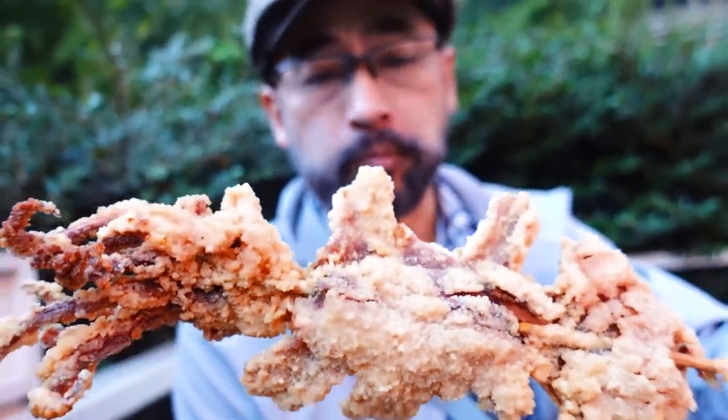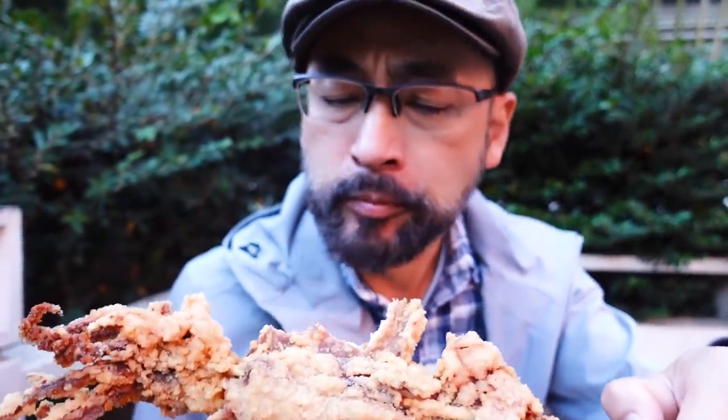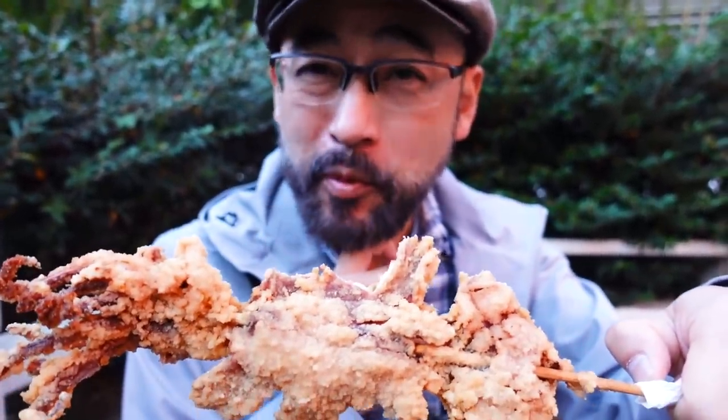Crispy. Oh, the squid also, it's really tasty. This way, new discovery for me.